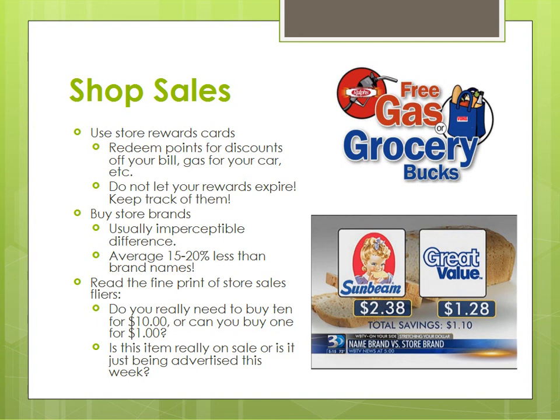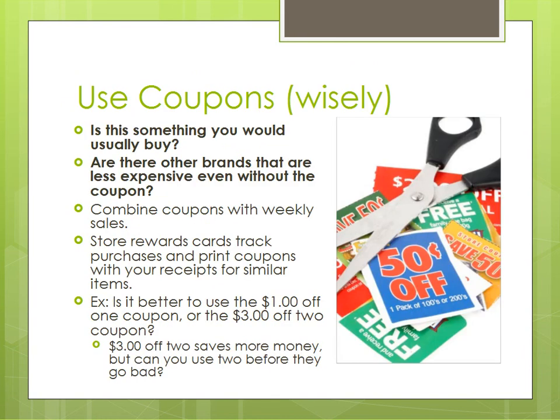Buying store brands is another cost-effective way to save money. The store brands are usually imperceptibly different compared to name brands and average about 15 to 20% less than brand names. Also, make sure to read the fine print of your sales flyers. For example, if it says 10 for $10, do you really need to buy 10 or can you buy 1 for $1? Also, sometimes store circulars will have advertised items for their regular price that are not necessarily on sale. So again, just read the fine print.